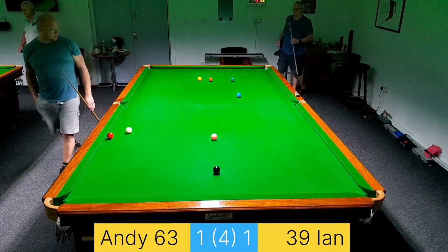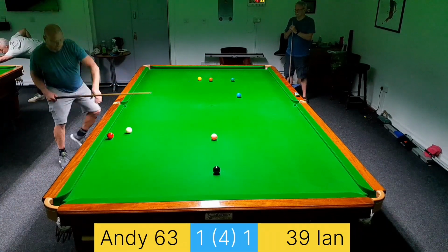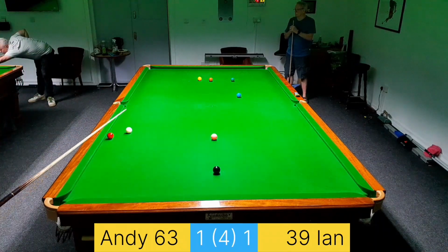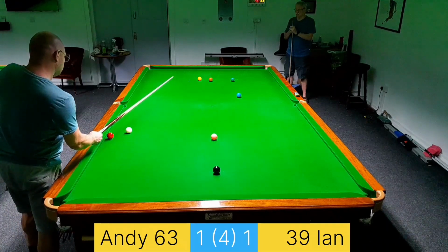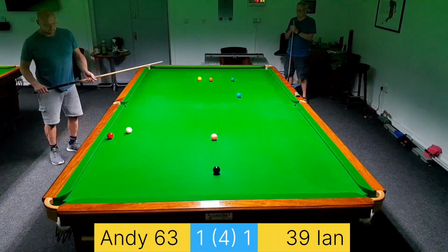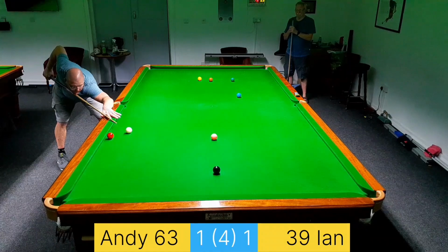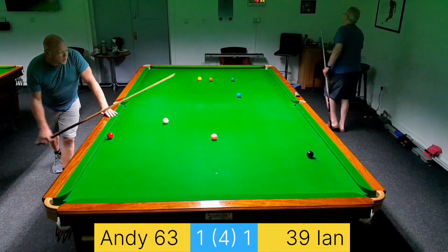Yeah, I was trying to leave myself high on the pink so I could have screwed in behind this red, but that didn't happen. So just a quick look, see which colour gives me the best angle to get back down for the red. Looking at the brown, but I think it's going to cannon the yellow. And yellow's a bit too thin really, and the white's going to go over the other side of the table. So gonna play the black. That gives me the best option of getting back over for the red.